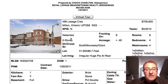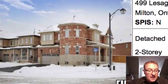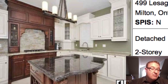Lesage is the last one for today. Lesage, I like the way that sounds. So it's 709. It looks like the end of the street on Lesage. You've got stone, and you also have brick here. And inside, impressive. I've talked about this before.